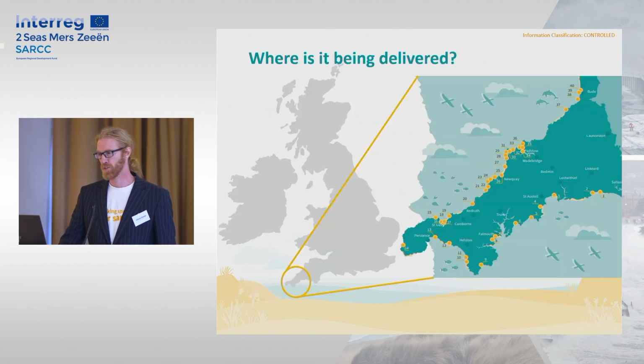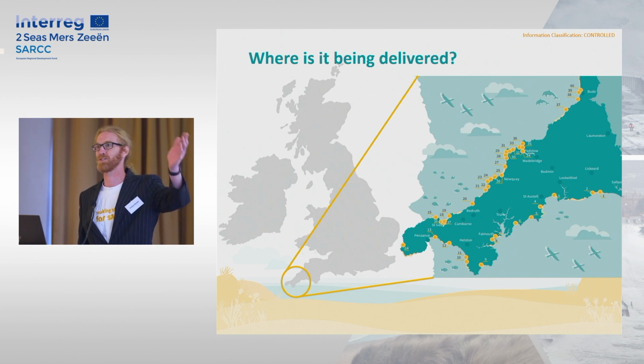So where's the project being delivered? So Cornwall is that little nub at the end. I call it a little nub. It's a massive peninsula, 700 kilometres long. Just so you can get a bit of a scale of how long that is, it's the equivalent of about 325 of the pleasure piers you can see out of the window.